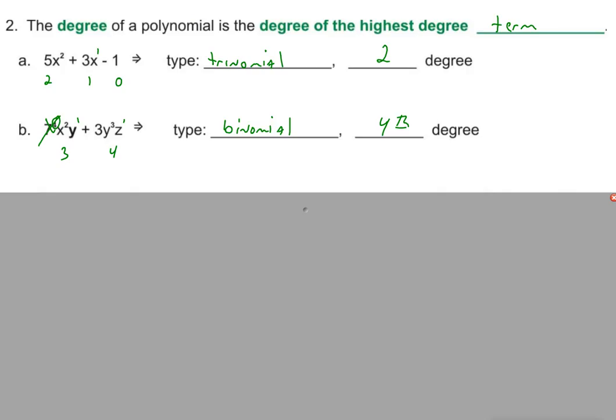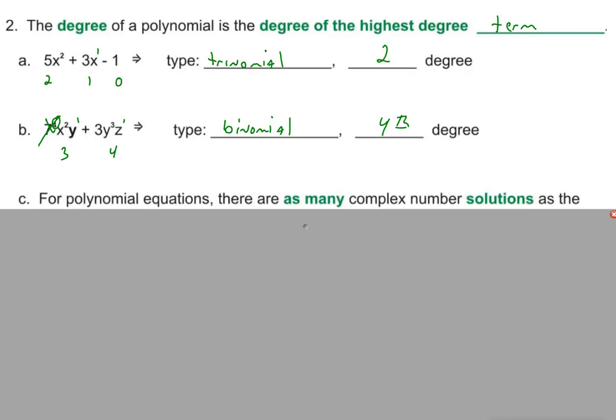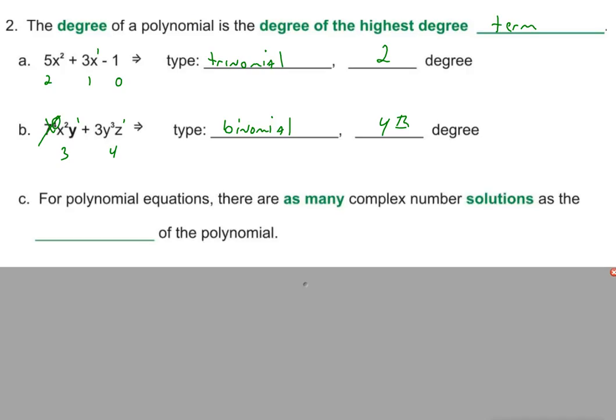What's the big deal about that? Well, the big deal is there are up to five solutions for a fifth degree polynomial, if it's an equation. Eighth degree up to 8 solutions, 10th degree up to 10 solutions, 50th degree up to 50 solutions. The number of solutions matches the degree of the polynomial. That's really the big deal about it all. We'll get into more of that as we go along. Okay, so for equations, there are as many complex number solutions as the degree of the polynomial.